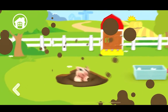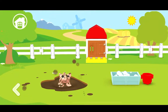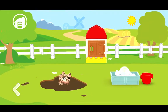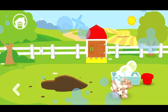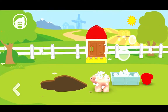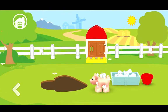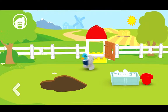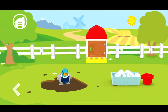It's a pig. The pig jumped into a puddle of mud. And now the pig is dirty. Let's wash it. Put the pig in the bowl and wash. Oh. The pig is clean. Some more water from the bucket. The pig is clean. Duck! No! Why do you want to dirty it?